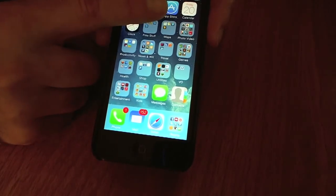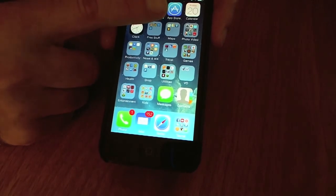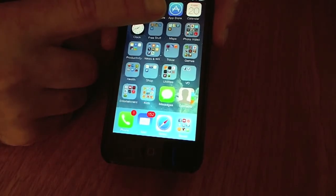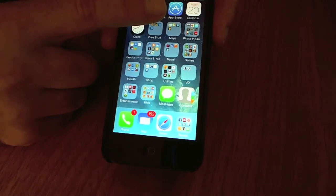You'd have to go into the App Store, and you'd have to manually update each one of those or say update all. Now App Store can automatically manage and update your apps by itself, and you don't have to be bothered by that anymore. Some people like that, some people don't, but this is how you can turn it on or off at your leisure to take advantage or do away with that feature in iOS 7.